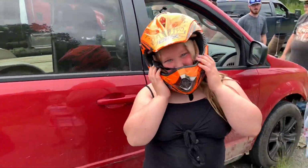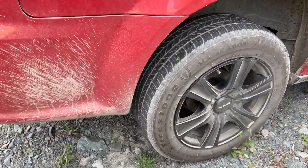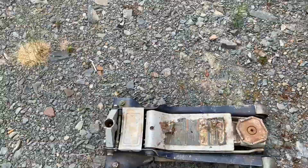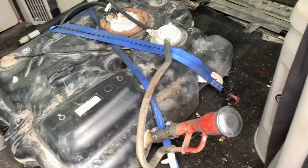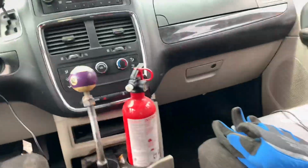All right, Chloe's ready for the burnout competition. All right, so these street tires are coming off that I've already burned off. Sorry, Cass. And Jack is here. We're gonna put on the old Ford rims. And Octanium is in it. Here's this stuff. Bag of Speedy Dry. Fire extinguisher. The boys. Everything's ready.